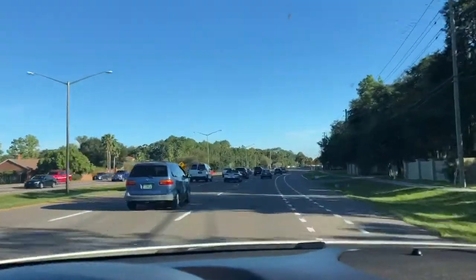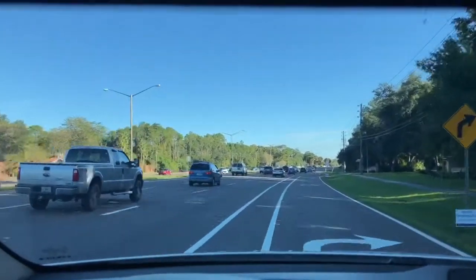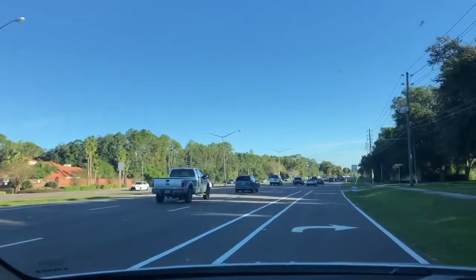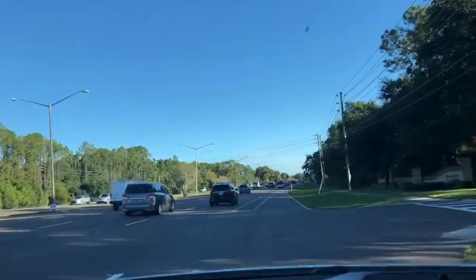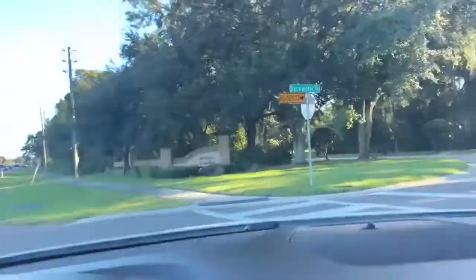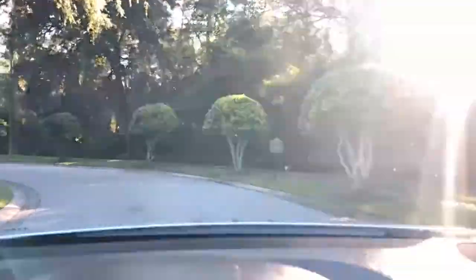Okay, so this is the drive to Fisherman's. Luckily, it is on East Lake Road, which can be a bit trafficky, but it's kind of at the beginning of East Lake Road. So we're going to pull on in to Brooker's Landing. Really pretty entrance.